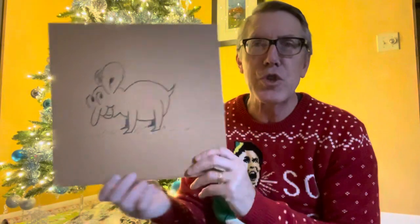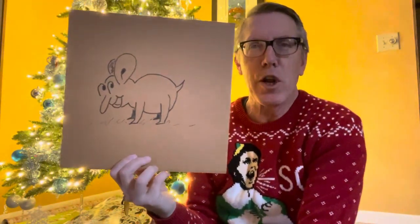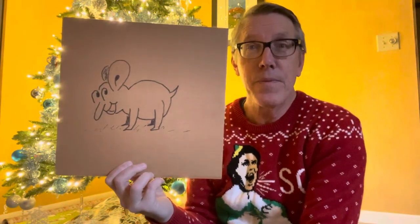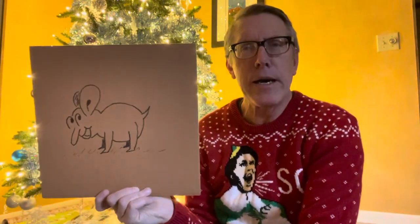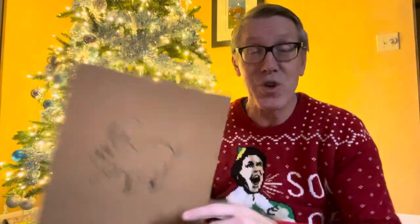But the first, we're just going to start with this. This is a special signature calling card. When you see this, it means only one thing. It's a mouse. It's a very fat, kind of a mousy pig thing. No, this is Michael P. Dawson's. This is his signature.